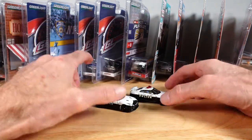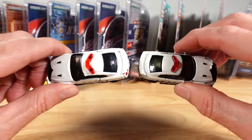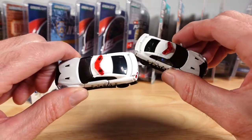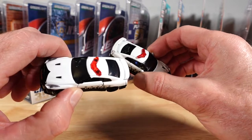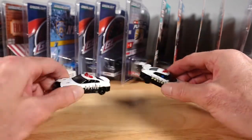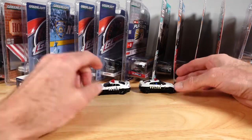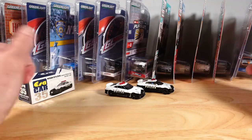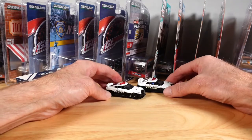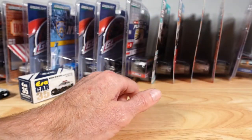Both good looking cars. Stunning. I love the light bar. It's almost a boomerang light bar. Sweet. So there you have it. That's Tomica on the left and Era car on the right. Era car with plastic human. Nice. Right, we're going to put that over there. We're going to put him off screen.